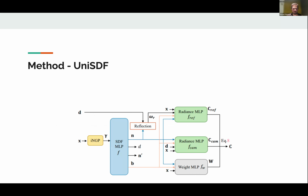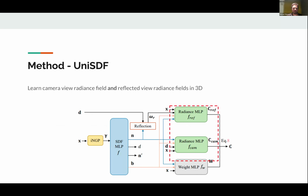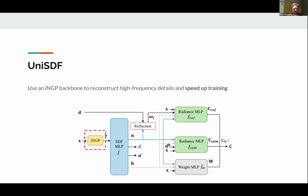So here we have a high-level diagram of this method. It might look scary, but we should only focus on this part. You have inputs and so on, but here I just want to highlight that we really learn these two fields jointly. And also, this is where we plug in the NGP backbone, a multi-resolution hash grid, to get the features.